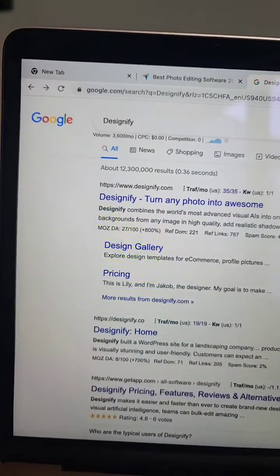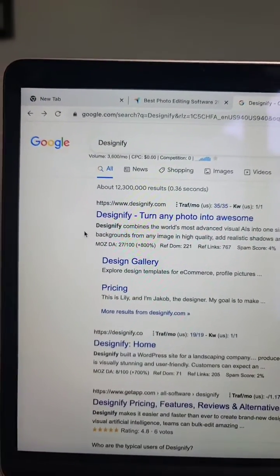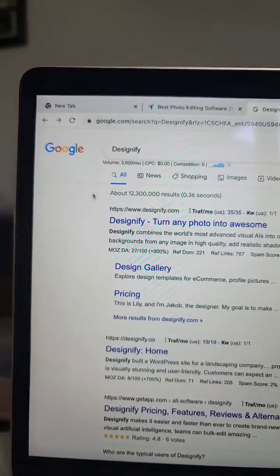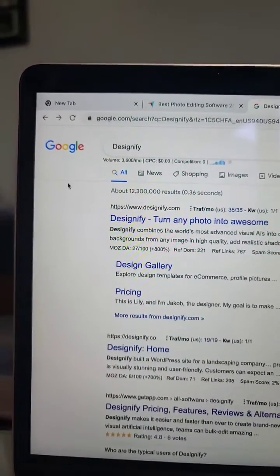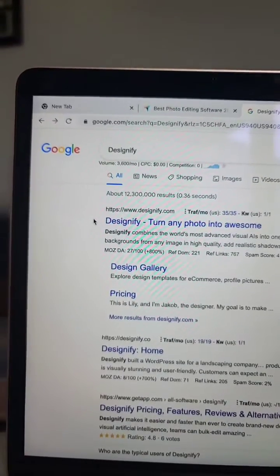The reason I mentioned finding a software that doesn't have any ads up top is because what we're going to do is run the ads, and because nobody else has any ads for it, we're going to be the only one that pops up when people search for this name. So when people click on our ad, we're going to get the commission.